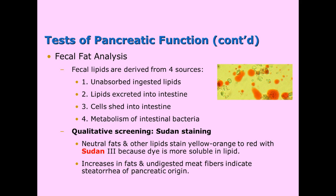The easiest test to do is a Sudan stain. Fats and other lipids stain yellowish orange to red with Sudan dye. What you see in the picture here is a stool sample. The bright orange that you're seeing is the fat globules staining with Sudan dye because that is lipid soluble. If we see an increase in fats and undigested meat fibers, it could mean steatorrhea, which is fatty stool. This word steatorrhea is fatty stool of pancreatic origin.